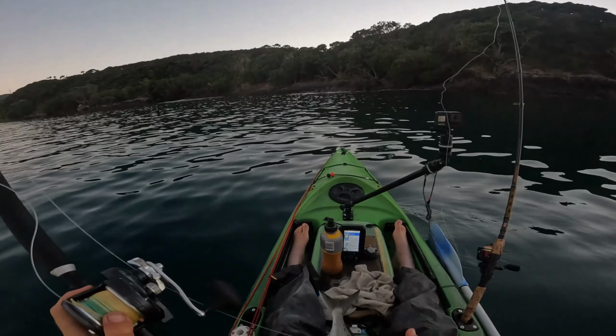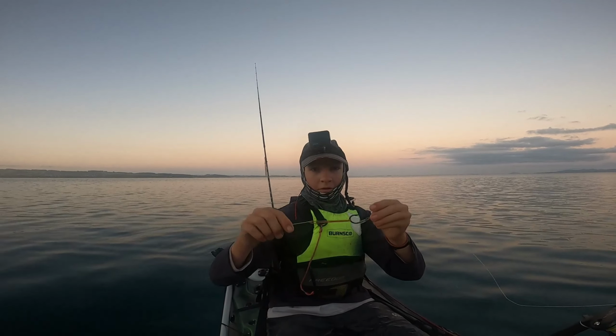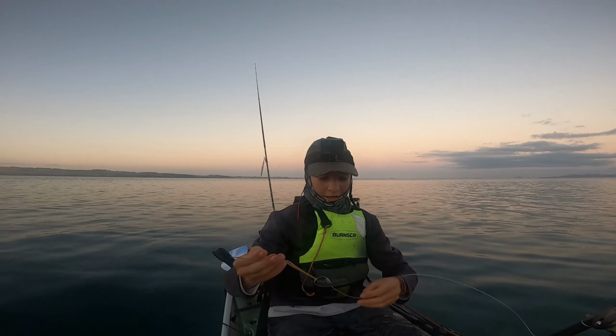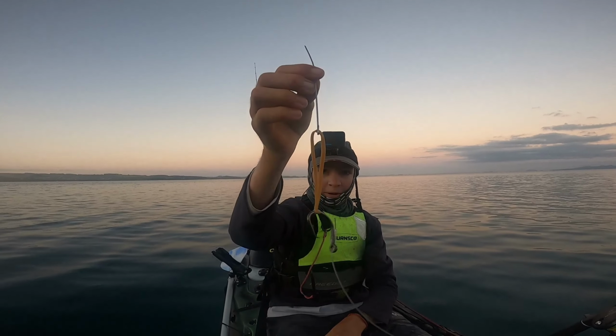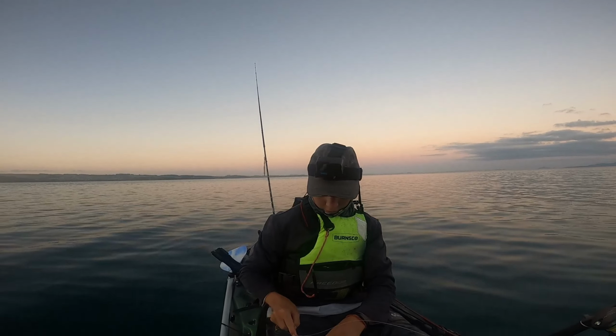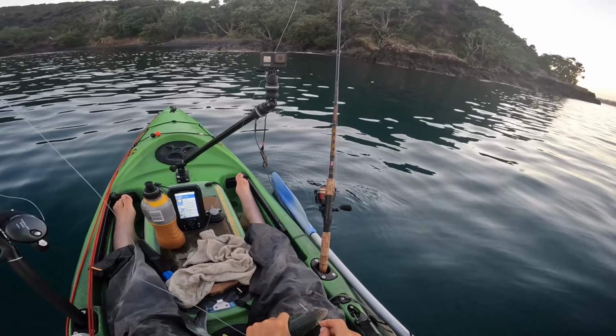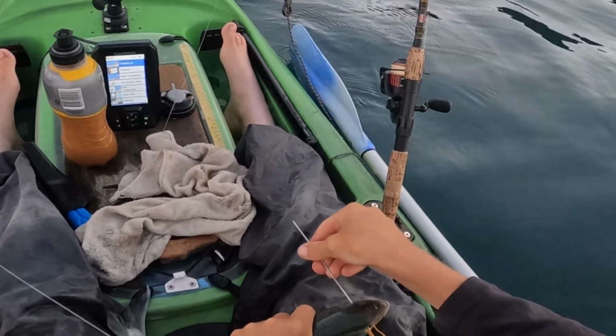I'm gonna rig him up now. I've run out of all my 10 Barrow circle hooks, so I'm actually gonna use an 8, which is too small for this live bait, but I'm gonna bridle rig it so there's more hook exposed. Through the top of his eye there. Same as you do it for a marlin.